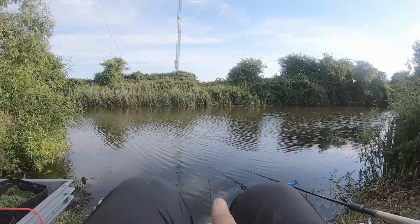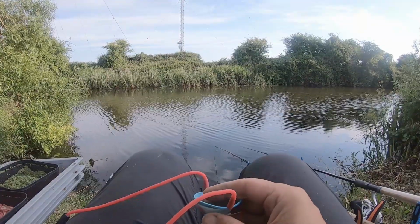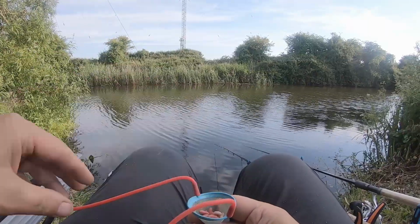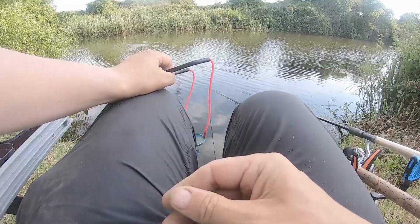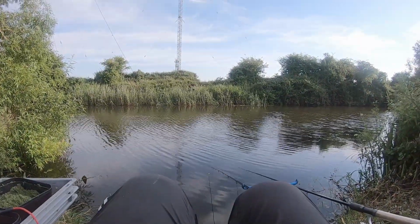So we've been fishing for at least an hour and a half now. We've not actually landed anything other than that perch that you saw. Did hook a nice fish. A gentleman came down to speak to me. He was fishing at the other end. He said he's seen lots of bream but he couldn't catch them because they're on the surface. So maybe they're spawning.